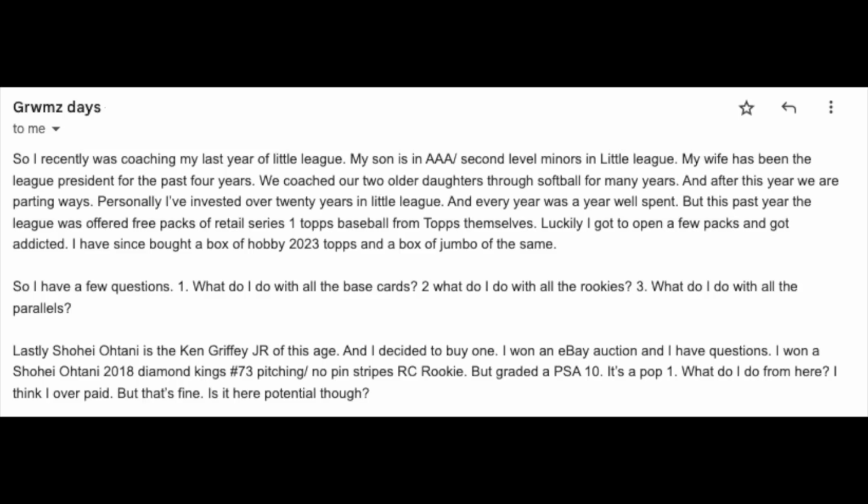Lastly, Shohei Ohtani is Ken Griffey Jr. of this age, and I decided to buy one. I won an eBay auction and I have questions. I want a Shohei Ohtani 2018 Diamond Kings pitching, no pinstripes rookie, but graded a PSA 10. It's a Pop 1. What do I do from here? I think I overpaid, but that's fine. Is it here? Does it have potential?